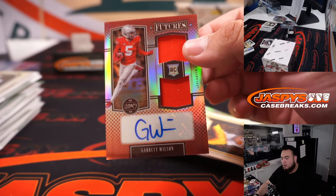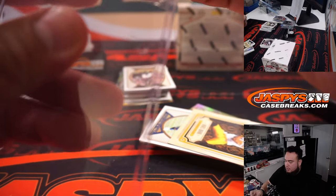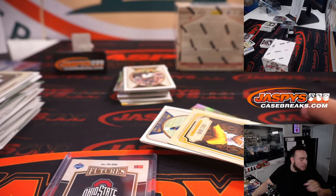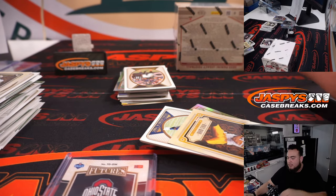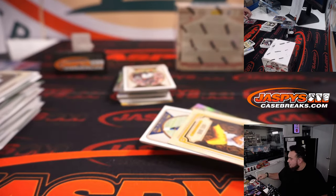Nice for the Ohio State right there. Very simple autograph, GW. And then I always get these confused, but I think Garrett Wilson was Jet, that's right. Jets. That's going to Patrick Davis.